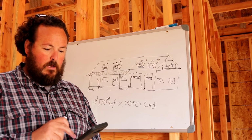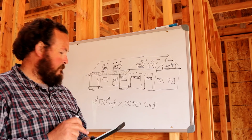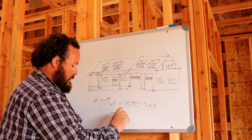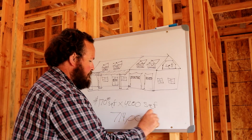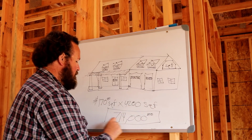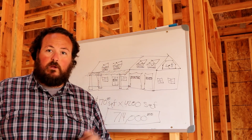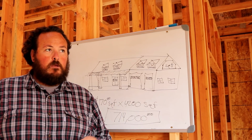Just to double check my math, 170 times 4,200. This house is going to cost $714,000. And before we made these adjustments, we were just over $1 million to build this house.